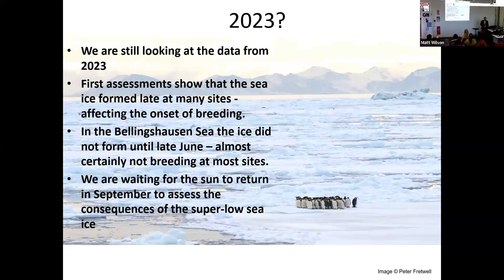So as I said, we're looking at 2023 data, and it's not looking good at the moment. We're expecting it to be worse in 2022. What will happen after that? We'll have to look and see what happens to the sea ice. In the Bellingshausen Sea this year, the sea ice which should be formed in late March, early April, didn't form till late June, when the emperor penguins should already be on their eggs. So it's very likely that we will have no breeding success, or very, very limited breeding success if they found an iceberg or something to go on.